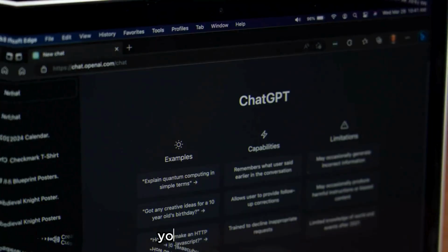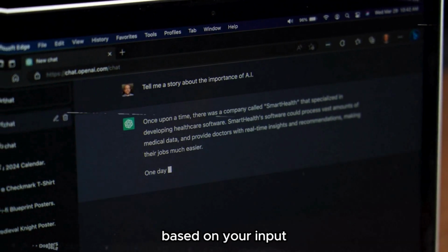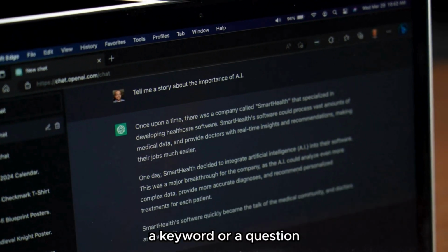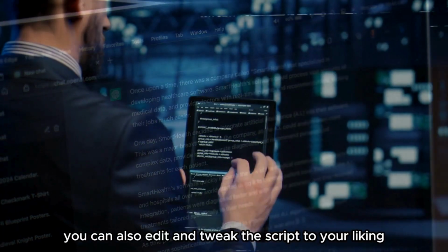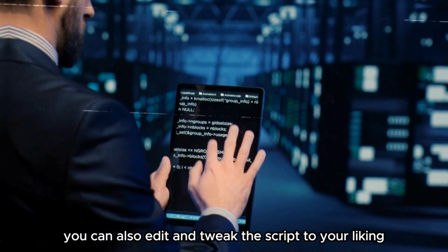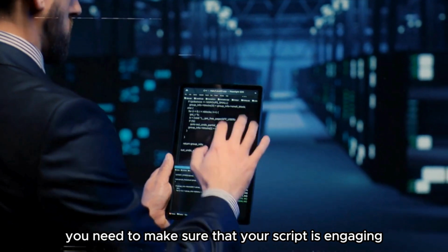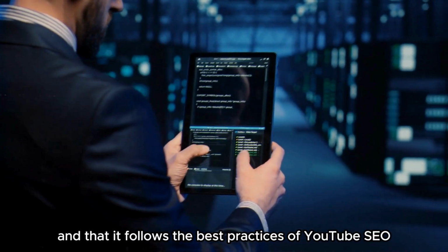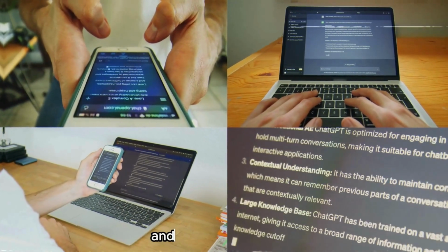Step 3. Generate your script. You need to use ChatGPT to generate a script for your video based on your input. You can give it a topic, a keyword, or a question, and it will generate a script for you in minutes. You can also edit and tweak the script to your liking and add your own touch and flair. You need to make sure that your script is engaging, informative, and persuasive, and that it follows the best practices of YouTube SEO, such as using keywords, titles, tags, and descriptions.